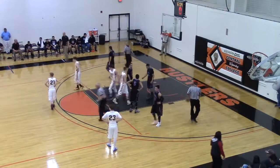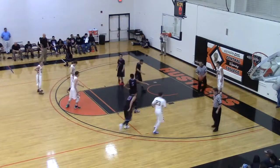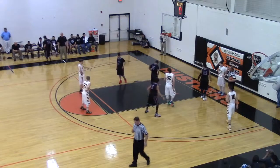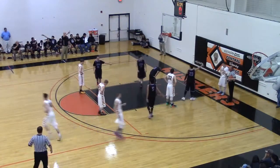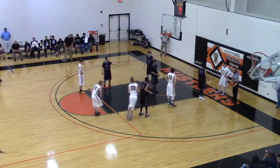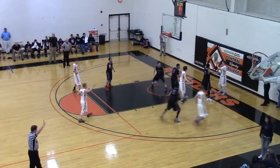Oh my goodness. He made the point, but waving it off, saying it was on the floor, so the Grizzlies will inbound. Foul's called on, I don't know, number 10. Oh, there it is, 15. That's Jordan Scott. That's his first. And the second team, Ethan Price, checking in for the Grizzlies as Wombeck sets two inbounds.